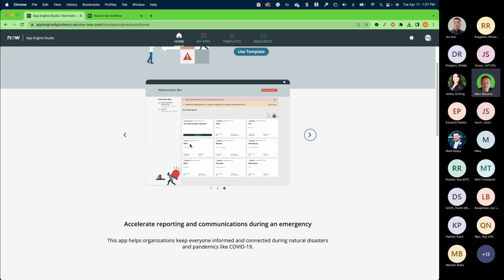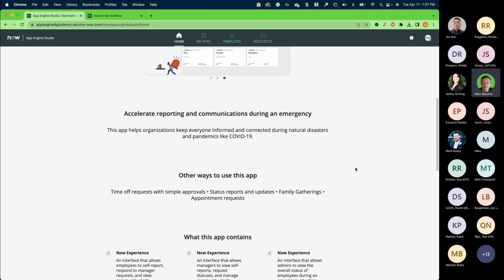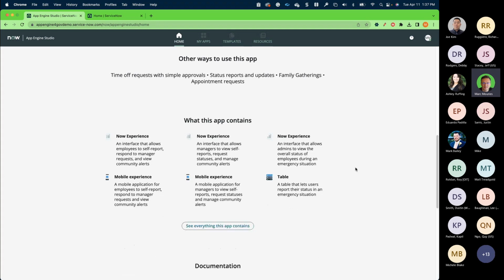I can see there was a portal. I can see there was a workspace. And below, it tells me what this application contains. I'll have different types of experience, which are the different types of interface that people are going to use and who they are for.